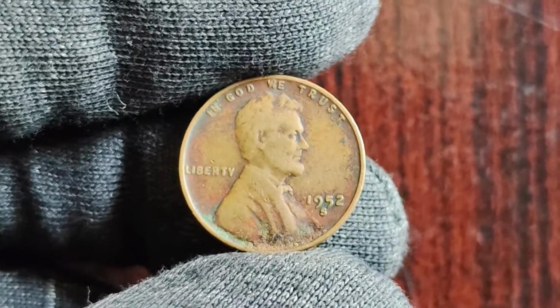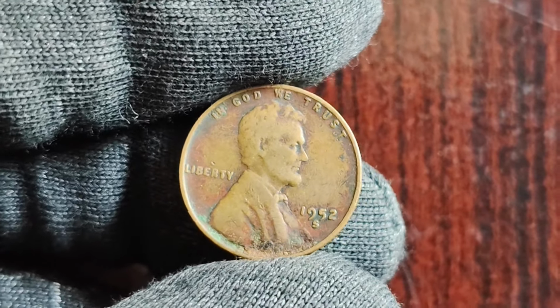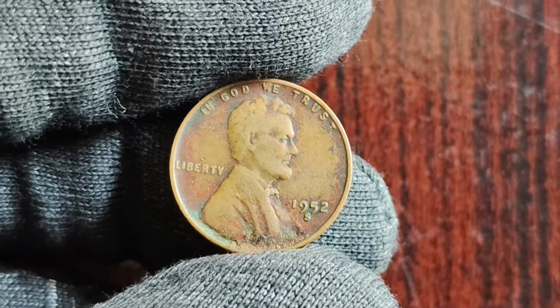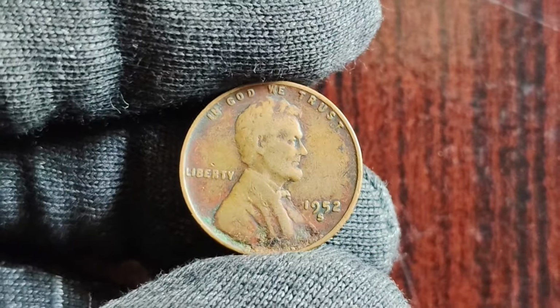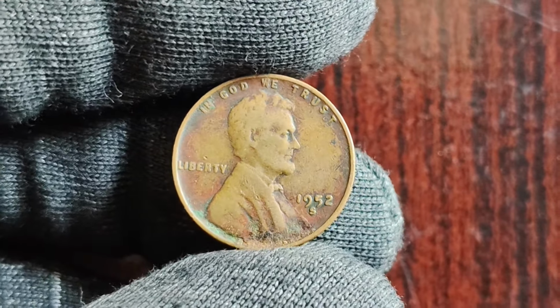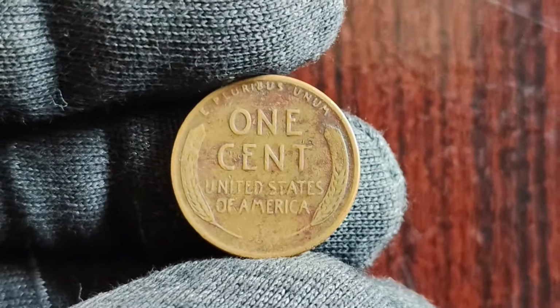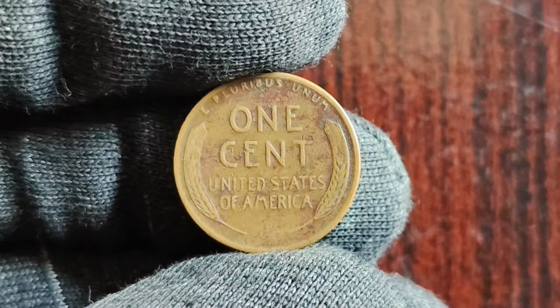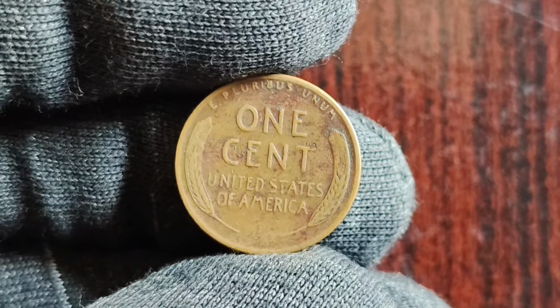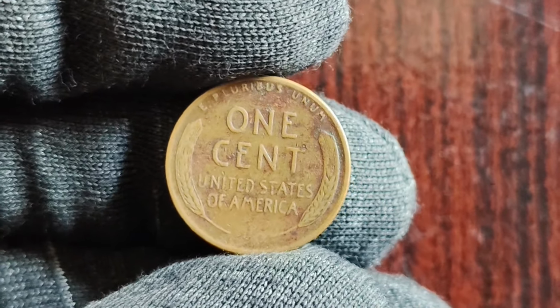We're diving deep into one of the most sought-after coins in American numismatics, the 1952 Lincoln penny. This little piece of history isn't just a penny, it's a potential goldmine, with some examples valued at an astonishing $1.3 million. If you're a coin collector or just curious about what makes this coin so special, you're in for a treat. Let's explore its history, rarity, and what you need to know to spot a valuable 1952 penny in your pocket change.